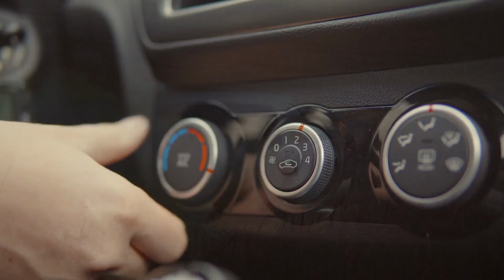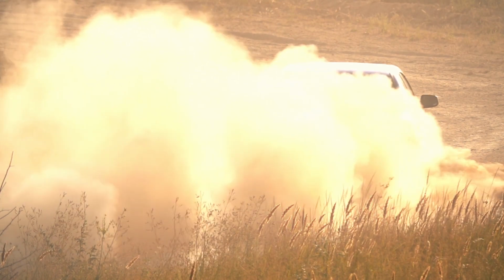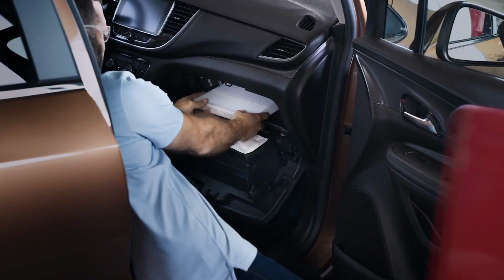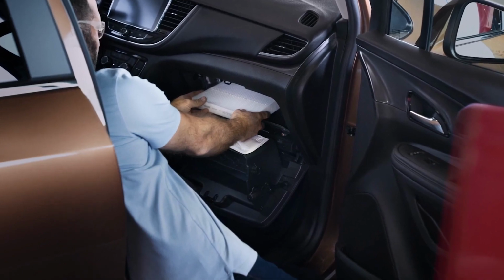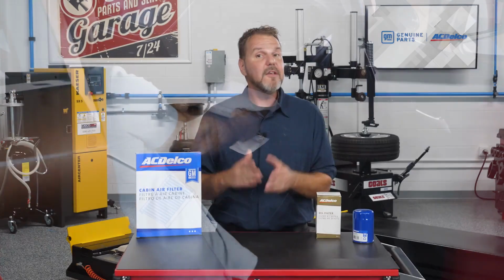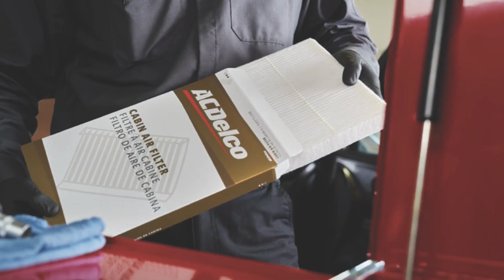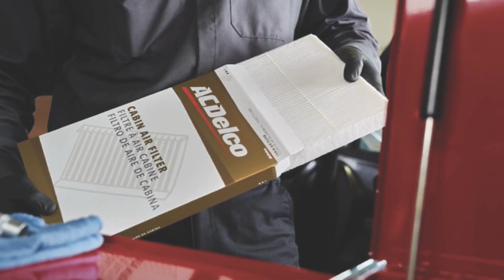ACDelco's OE cabin air filters use multi-layer compound media to capture large and small particles. The material has separate layers that handle different size contaminants without sacrificing airflow. ACDelco Gold cabin air filters also have a charcoal carbon layer that absorbs smells inside and outside the vehicle.